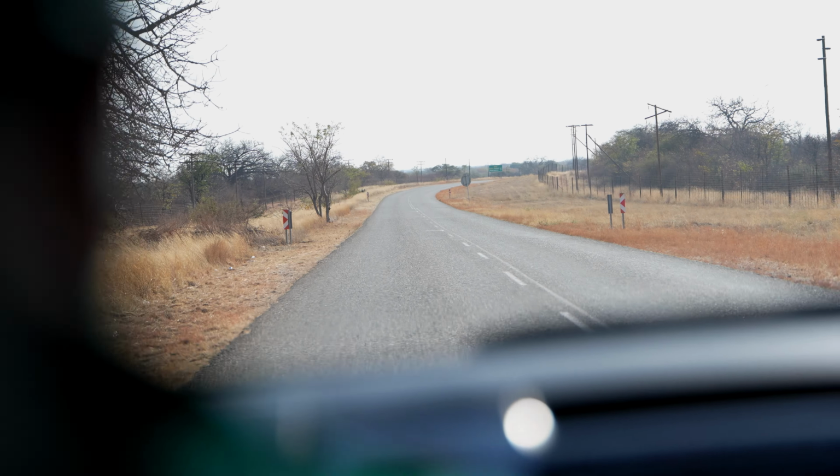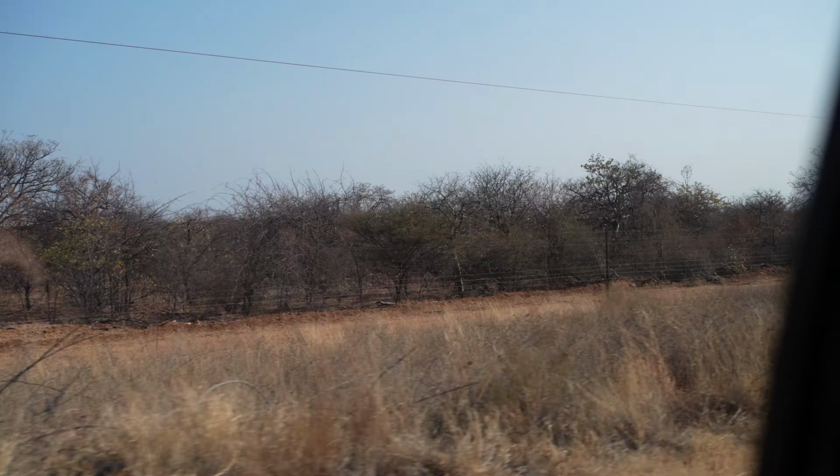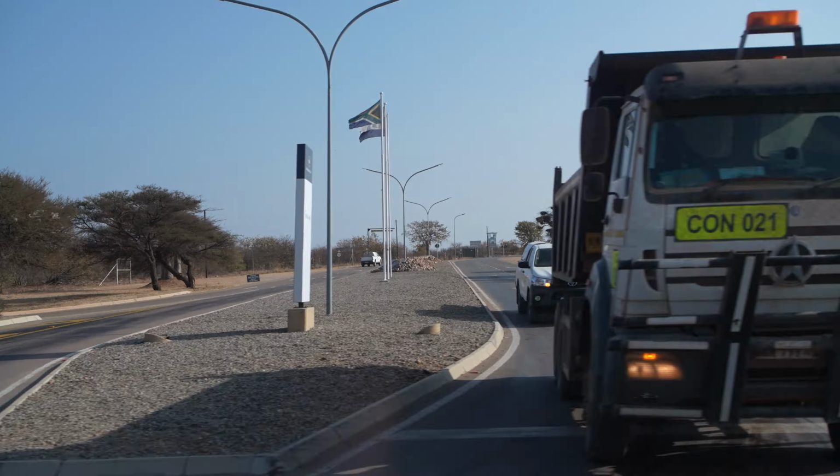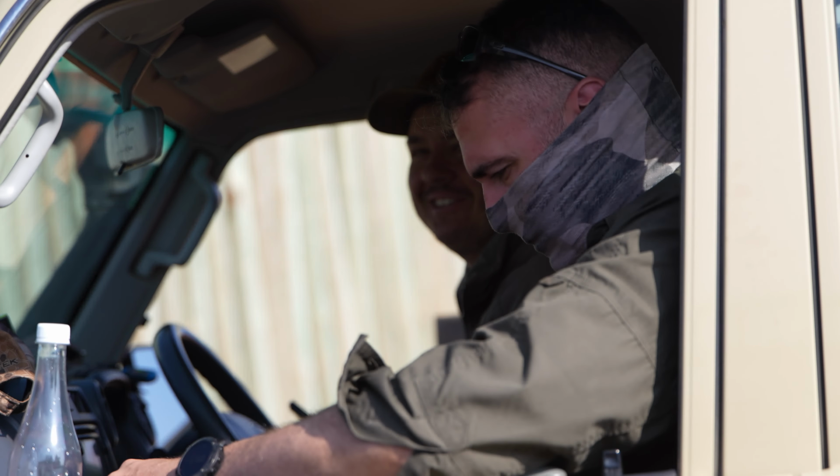The great thing about croc hunting is that you don't need to get up super early because they don't come out until the day warms up. We are heading to an absolute gem of a croc hunting location, which has to be one of the best spots in South Africa to hunt crocodiles. And if you were paying attention, you would have just seen a bunch of them. This is actually the river system that we're going to be hunting in.